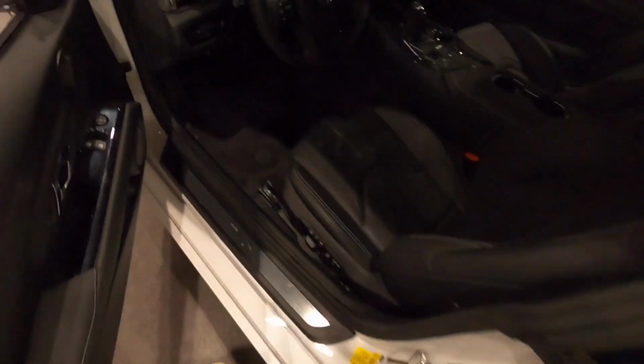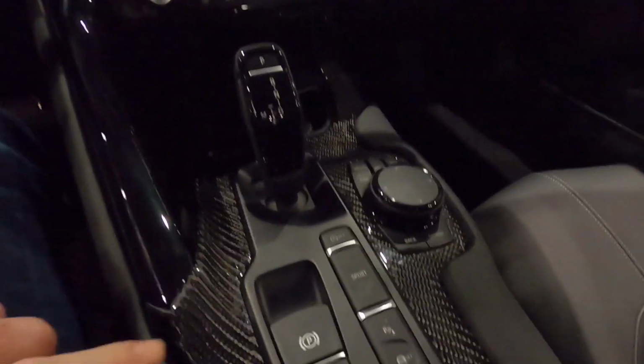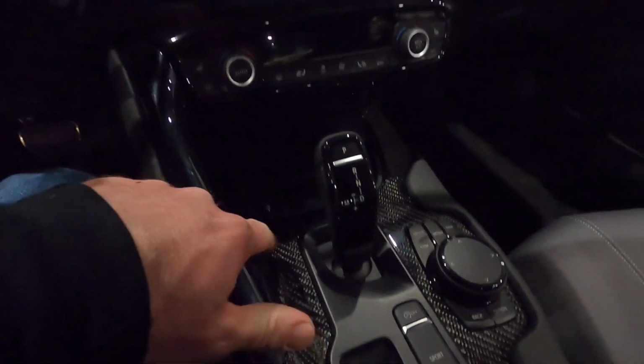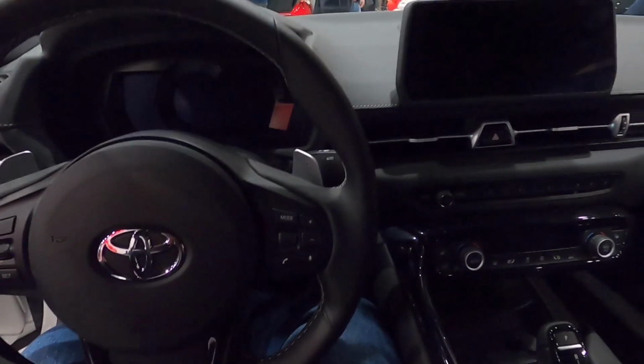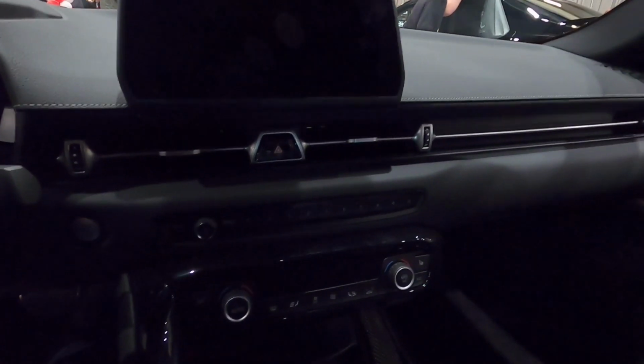All right, first impression. I'm really big. And first impression, the seats bolster you pretty well. Super nice interior. I love the inlays they have laid in. You feel super closed in and tight, which is the exact feel you want when you're in a sports car.